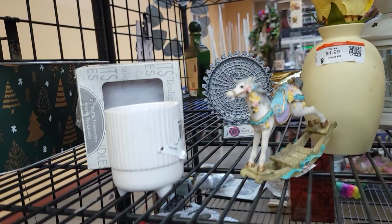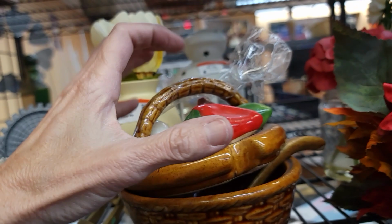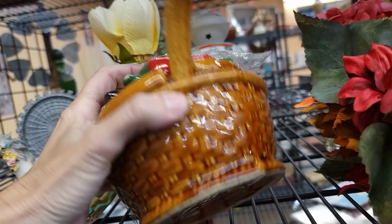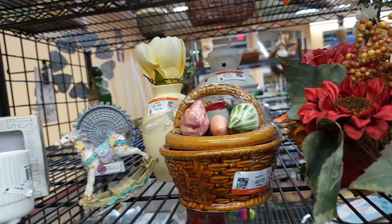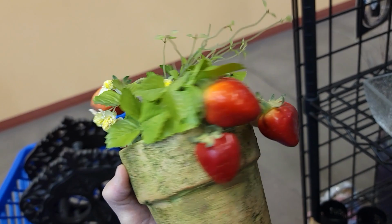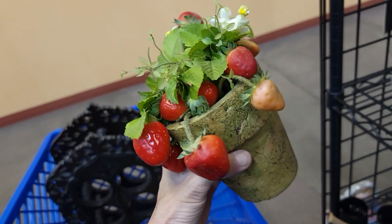Let's see what else we got hiding up here. This is somewhat interesting. This little basket, it's got a spot for the spoon. I don't know. That's not super exciting though. I can't grow strawberries to save my life, but I can have the illusion of growing strawberries. I actually have a tomato plant like this too, so this one's going out in my yard.